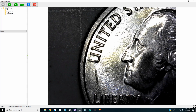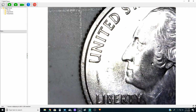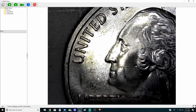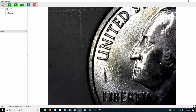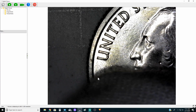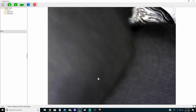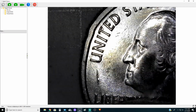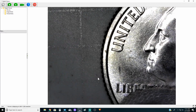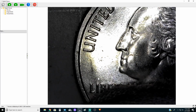What this grade will come back as is damaged with mint state details. So they won't give you an actual grade on the grading scale of 1 through 70. This won't come back a mint state 64 damaged. This will just come back as having details, just the details of whatever specific grade it might be. So this one for us would disqualify it immediately.